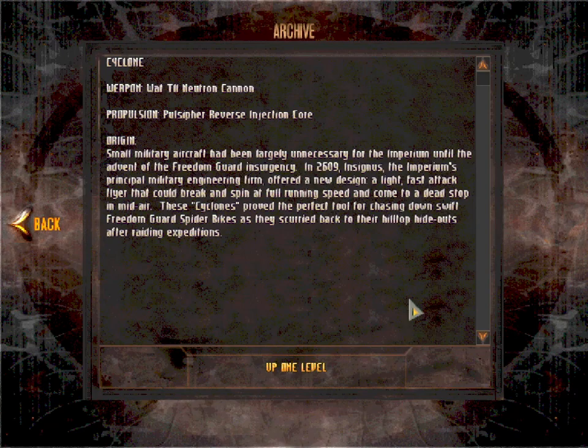Cyclone. Weapon: WAT T-11 Neutron Cannon. Propulsion: Pulsifer Reverse Injection Core.